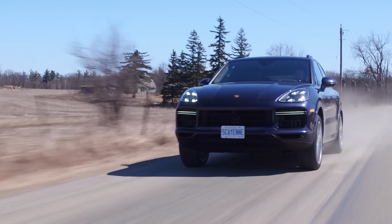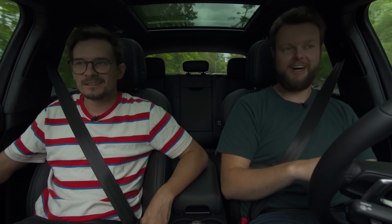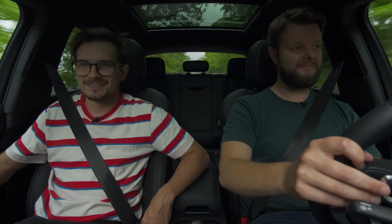And the Taycan Turbos, they don't even make any noise. Well, and that with the Cayenne Turbo, I think that V8 sounds like kind of garbage, to be honest. This one sounds a lot better. Yes, the sound engineers nailed it.